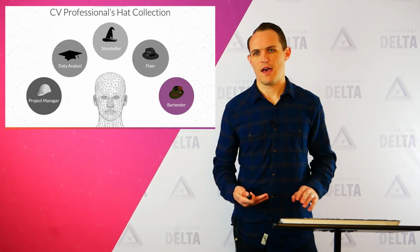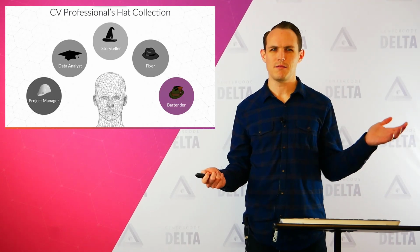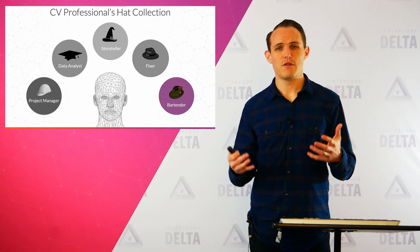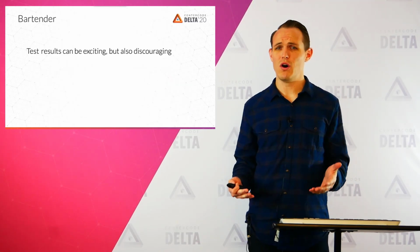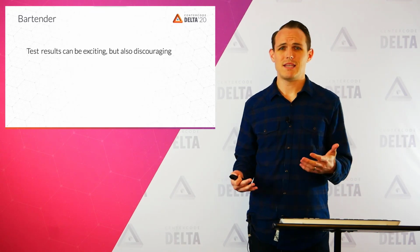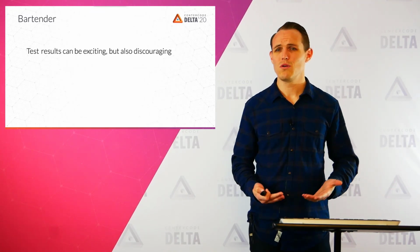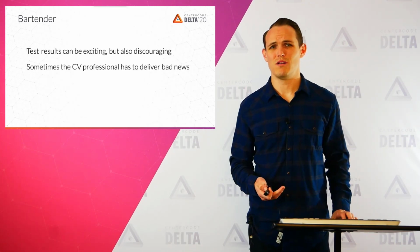Finally, we have the bartender's hat. And you might be thinking, bartender, is the CVP serving drinks to the product team now? No, they're not, but the bartender's people skills are very valuable to a CVP who's dealing with a failing product. As we all know, test results can be exciting, but they can also be devastating or discouraging. Sometimes the team just doesn't get it right, and when the world, or at least a subset of the world, is saying that a product's just not viable, it can be a tough pill to swallow.